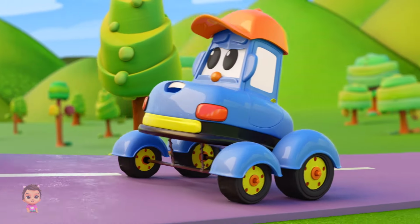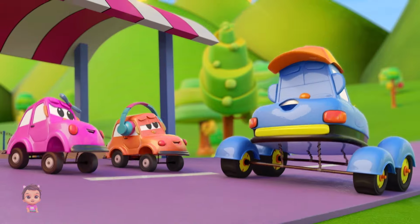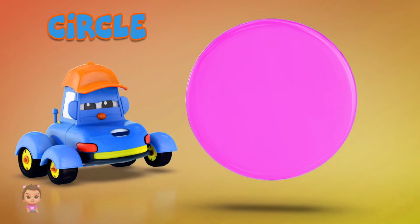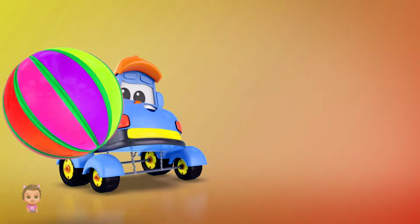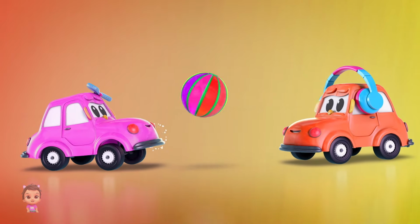Shapes, shapes, shapes everywhere we go. When you look for shapes, here's what you should know. Let's learn some more! Yeah. Circles don't have sides at all. They are round like a bouncy ball. Bounce, bounce, bounce, bounce!